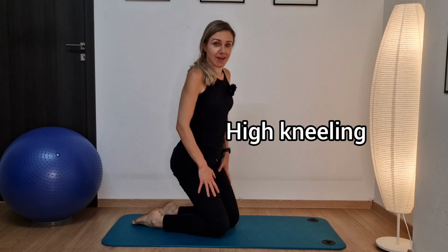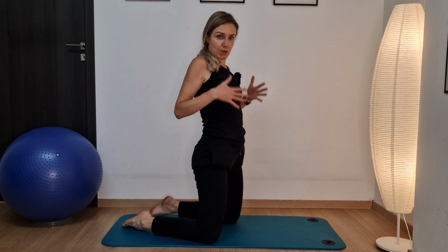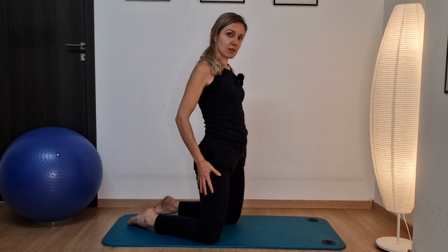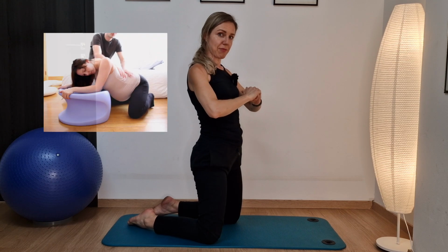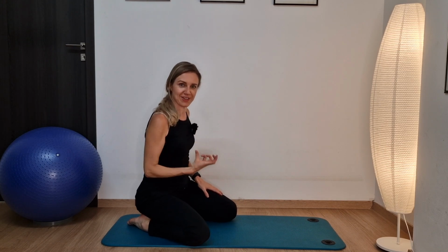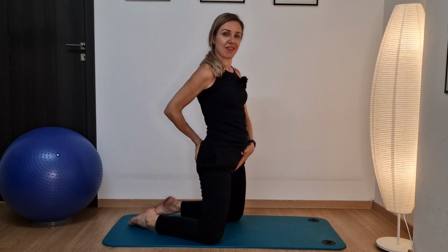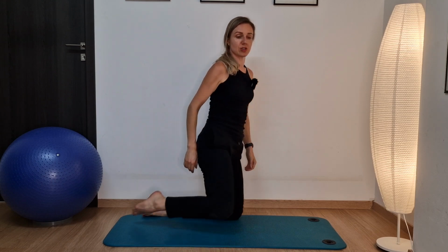We are moving on to the high kneeling position, so standing on your knees and pushing in this position. This is a great position because here you're more rested than in a deep squat. You can also hold onto something if you need to, and you have the full benefit of gravity helping you out. Plus, your pelvic floor is not under as much stretch as it is in a deep squat position.